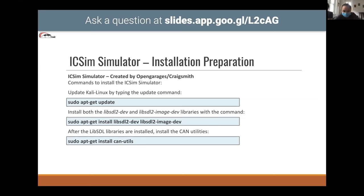These are the commands you need to get the virtual machine ready before you start. The first thing you want to do isn't actually ICSIM yet. You're going to be installing with the apt-get package installation tool, getting all these libraries first. After you install the libraries, shown in the second command, sudo apt-get install all these libraries and images, you need to install canutils. Paisu just mentioned a few commands like cansend and candump. These fall under the suite of canutils. When you install that, you have access to all those different tools.